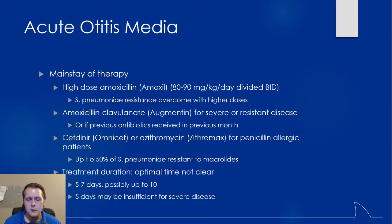And this is not something you typically culture very frequently. Maybe if the patient has tubes, or maybe if the TM is ruptured and things like that, you might culture it. But this is something we typically just use empiric therapy for, and if the patient gets better, then we have our answer at that point. So it's hard to know whether they're going to have a resistant strep pneumo or not.